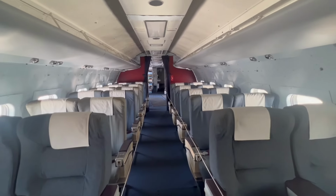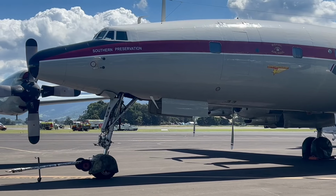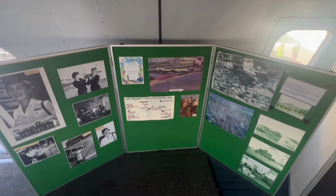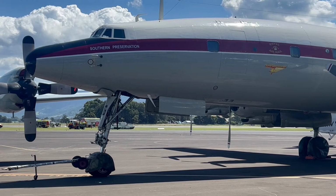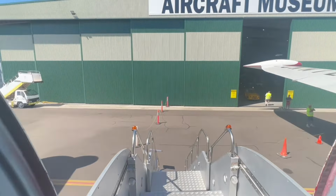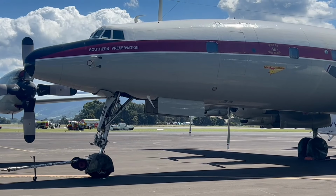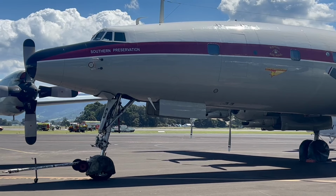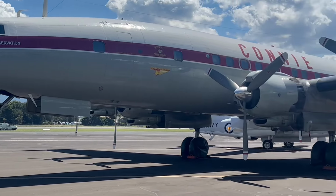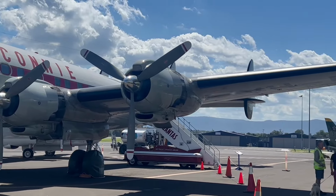Our Connie was built in 1955, retired in 1978. We started restoring her in 1991 in what's called the Boneyard over in Tucson, Arizona, Davis-Monthan Air Base. She was brought to Australia in 1996. I was supposed to fly her for about 10 years. We've now been flying her for 25. Wow, there you go. Testament to the crew who look after her. Well done.